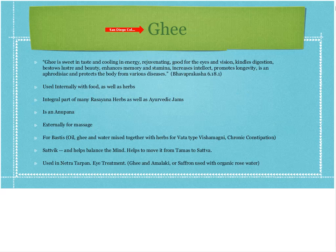So ghee is sweet, it's cooling, it's rejuvenating, good for the eyes and the vision, kindles digestion, bestows luster and beauty, enhances memory and stamina, increases intellect, promotes longevity, aphrodisiac, protects the body from various diseases. But please remember, when Bhava Prakash, this is one of our Ayurvedic textbooks, is talking about ghee, what kind of ghee are they talking about? They're not talking about just any ghee, they're talking about ghee from cow's milk.